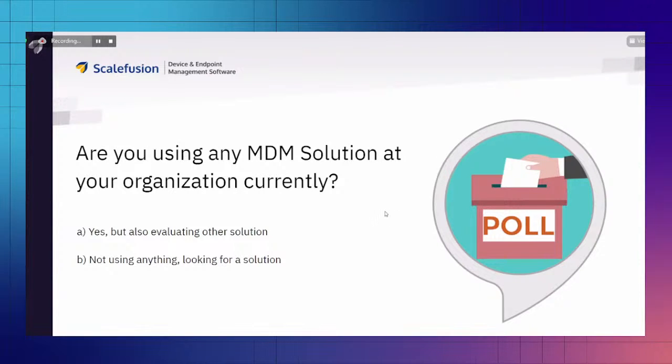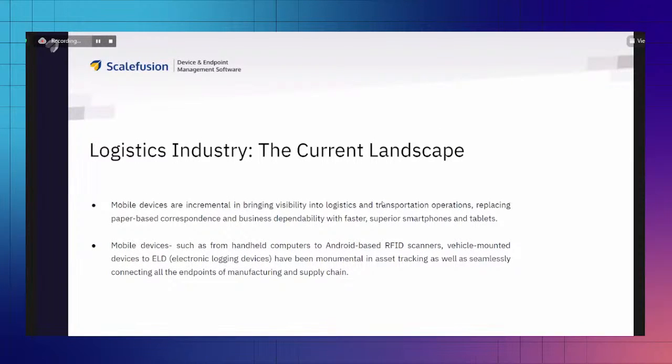So let's move forward. How exactly is the current industry landscape for the logistic industry? The logistics and transportation industry is moving forward to the technology side, wherein they are looking to replace all the paper-based correspondence through technology, be it the use of hardware such as smartphones or tablets or mPOS or point of sale systems, RFID and vehicle mounted electronic logging devices. So handheld computers to RFIDs to ELDs, smartphones and tablets are being used currently, and tracking these assets is required currently. How exactly is this possible?